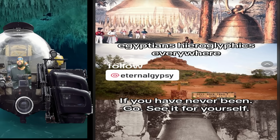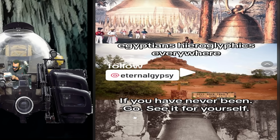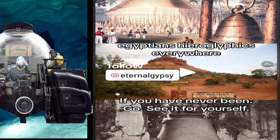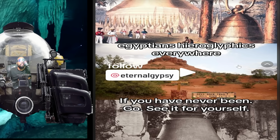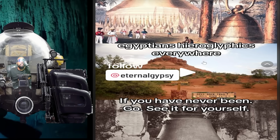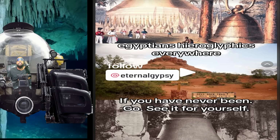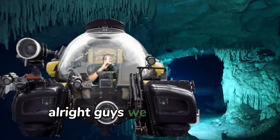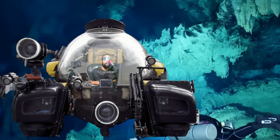What is this giant bell? Where could this bell be? Is that the same one? All right, guys, we're getting a lot thrown at us, man. But one thing I'm definitely interested in is this bell.